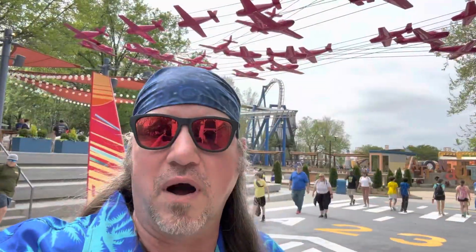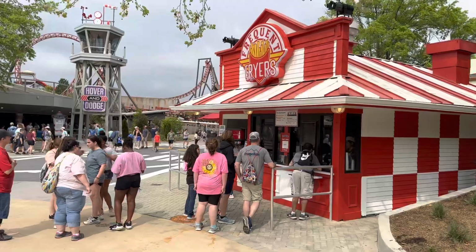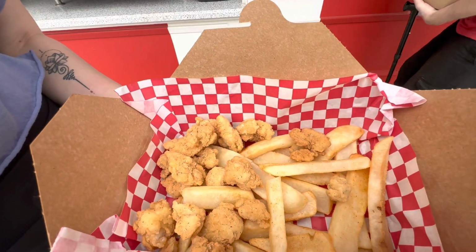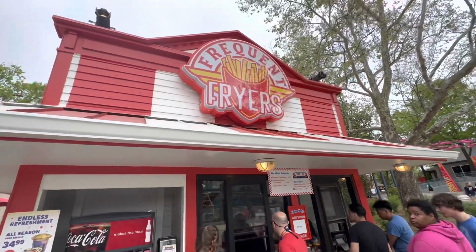When you first walk in, if you come in through Boo Blasters, it gives you that touch of flight with the airplanes flying over the head. The idea of wings right next to Terminal A, just so cool out here. People are lining up to try Frequent Fryers. And just to show you what the popcorn chicken and fries look like at Frequent Fryers.